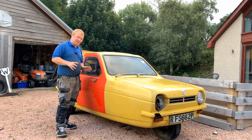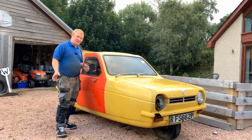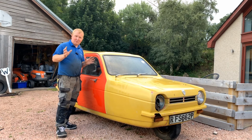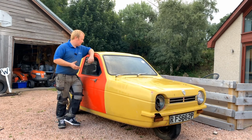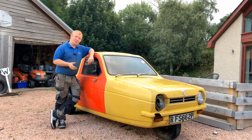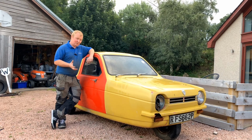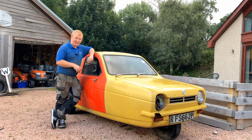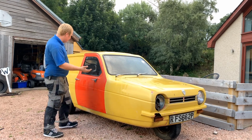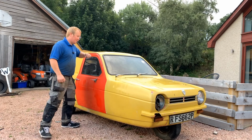If you didn't know, I was in the paper about a month ago now. The local paper wanted to do a story on the fact I restored a wrecked Reliant. And it didn't just stay local, it went national. I was interviewed on talk radio by Paul Ross. I was also in the Daily Record. That's how it went national. It's been quite fun and hectic. And because of all that, I got asked if I'd be interested in this lovely gem.